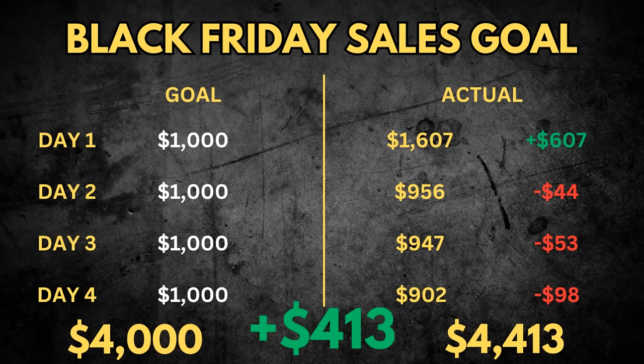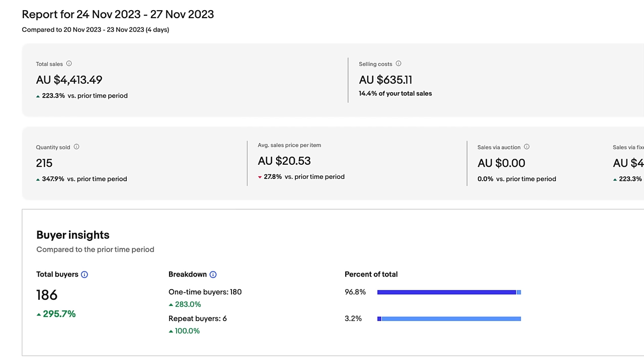Firstly, we were able to get that extra $120 and we actually surpassed it by $413 with a $902 fourth and final day. I thought that Cyber Monday might have seen a similar increase to day one. I thought maybe upwards of $1,500, but it didn't quite take off too much. It was actually our slowest day of the 4 days. So last day didn't really help there, but still the job had been done by that point, $4,413. The fees that came out of it, $635, which worked out to 14.4% worth of fees, which is pretty standard. I was kind of anticipating that it would be around about that 15%.